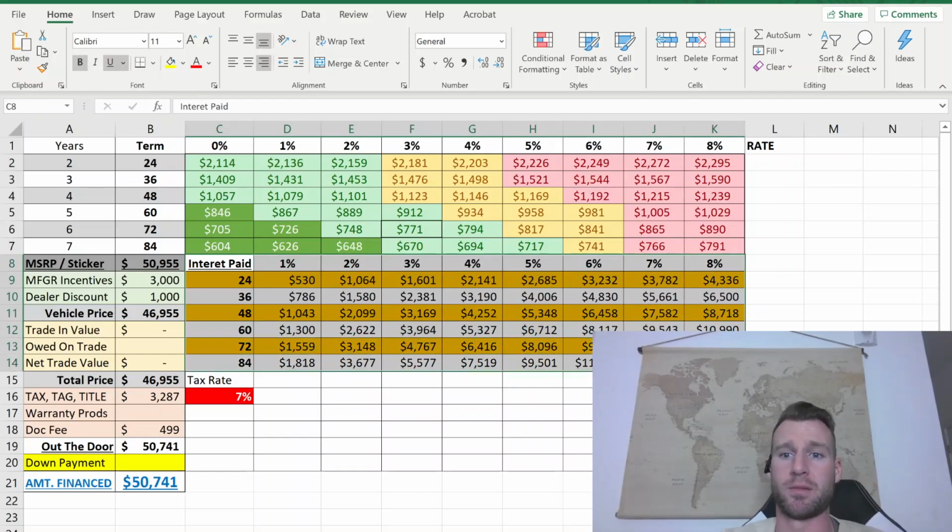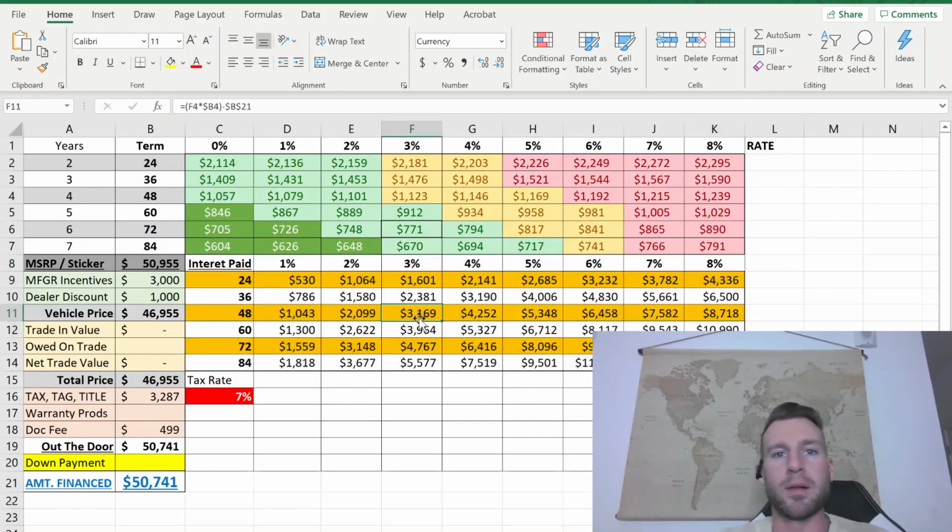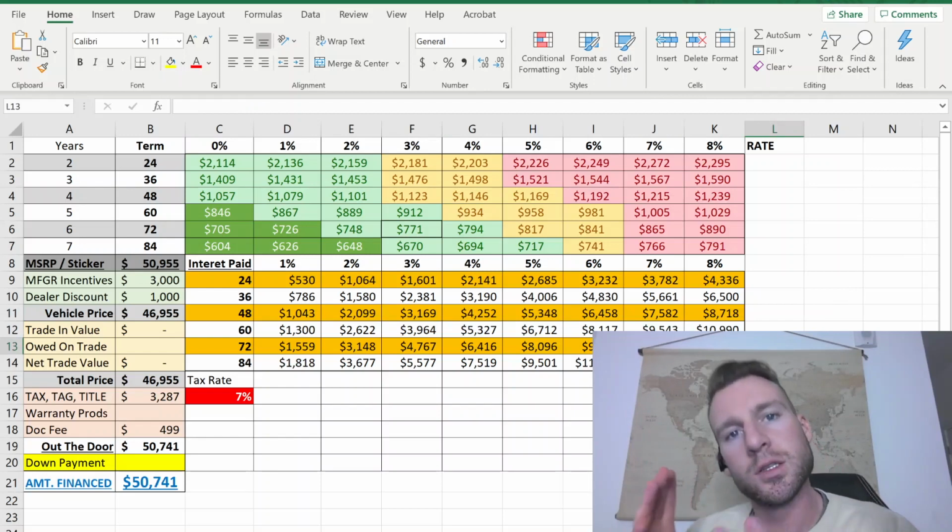Not only do we have the monthly payments, we've got the interest paid right here. It's calculated out. It's a pretty simple calculation, but it does it all for you because we've got the formulas in here. We've got the launch codes in here.